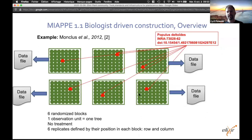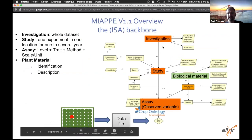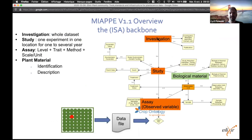To give you a quick idea of how it works and how it is constructed, here is an example: you have a set of fields, an experimental network, in which you have different data files taken from each of the fields. It is organized this way through the ISA backbone, ISA standing for Investigation, Study, Assay. Investigation is the whole data set. The study is one experiment in one location. The assay is the levels, the trait, the method, in other words, a crop ontology. And last but not least, you have the biological material, which provides both identification and description. It is therefore very easy for biologists, through one hour of training, to grasp this approach.